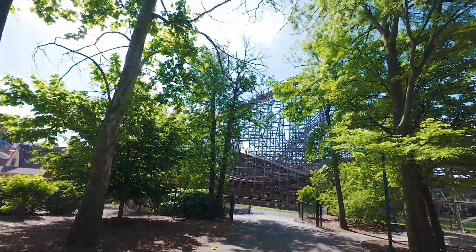We got Thunder Run to try out next, but I don't think it's running right now, and then Roller Skater, the little kiddie coaster. So I don't know if Thunder Run is running right now. Haven't seen a train go through in a while, and I hear the lift hill, so they said it was down, but I do hear it. Let's see. I don't know. Sounds like it's going up the hill, and there are people on it.